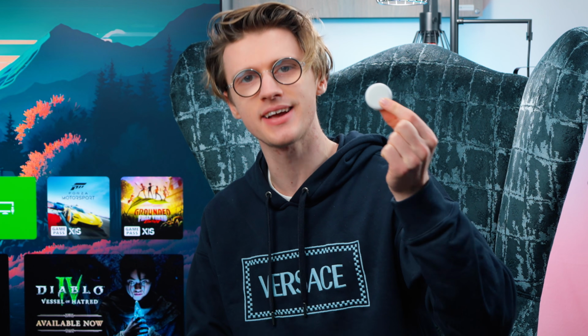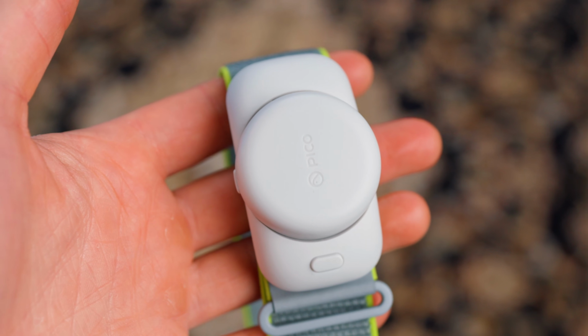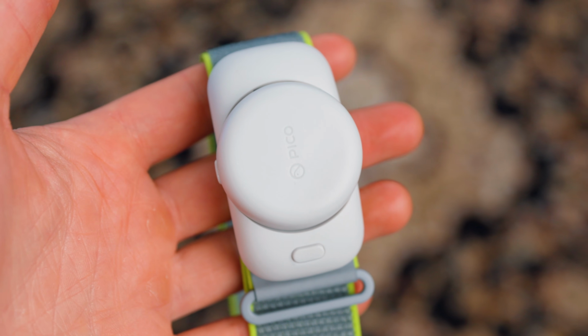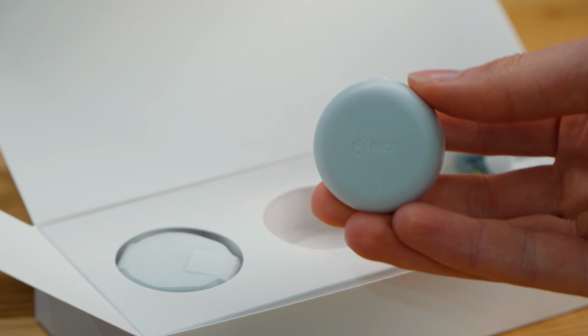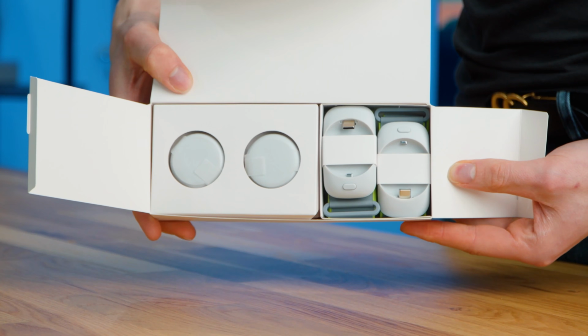First, let's talk about these trackers. And no, they are not Apple AirTags, even though they kind of look like it. These are the brand new Pico motion trackers, which you can use to unlock full body motion tracking, which is a first for VR headsets of this kind. A pair of these trackers costs £79, and you strap them to both of your ankles, which means it can track your feet within the game. That unlocks a whole new way of playing.